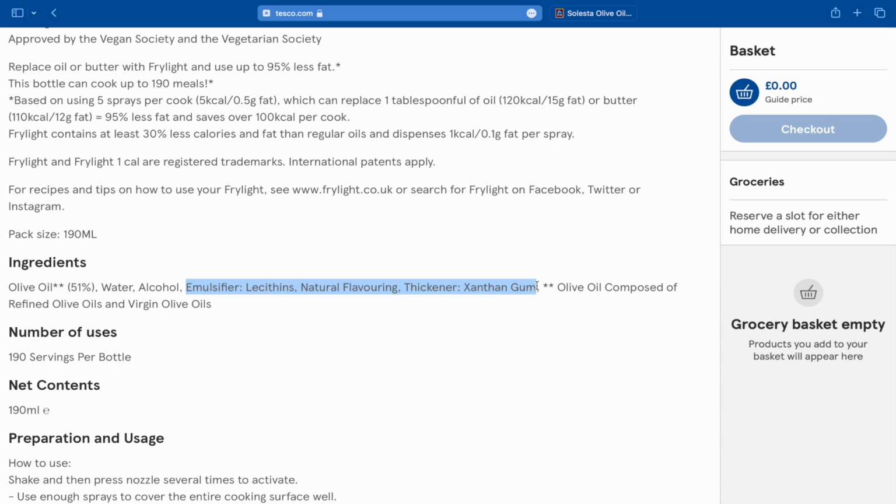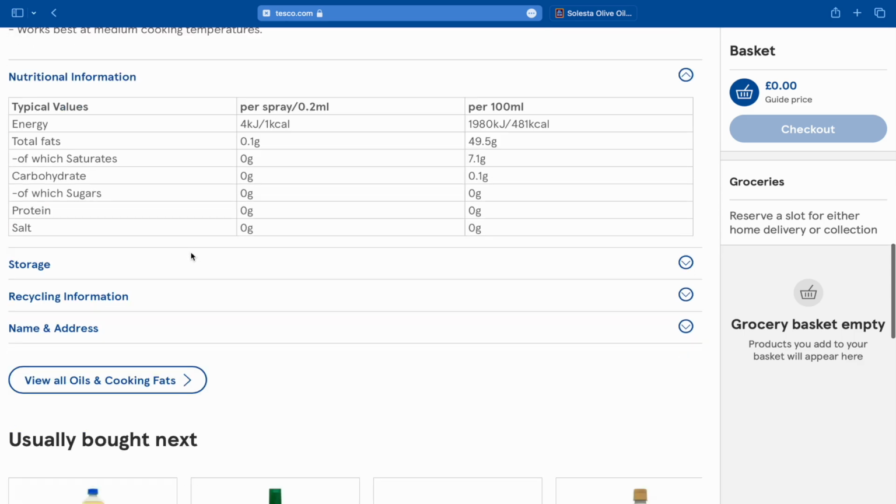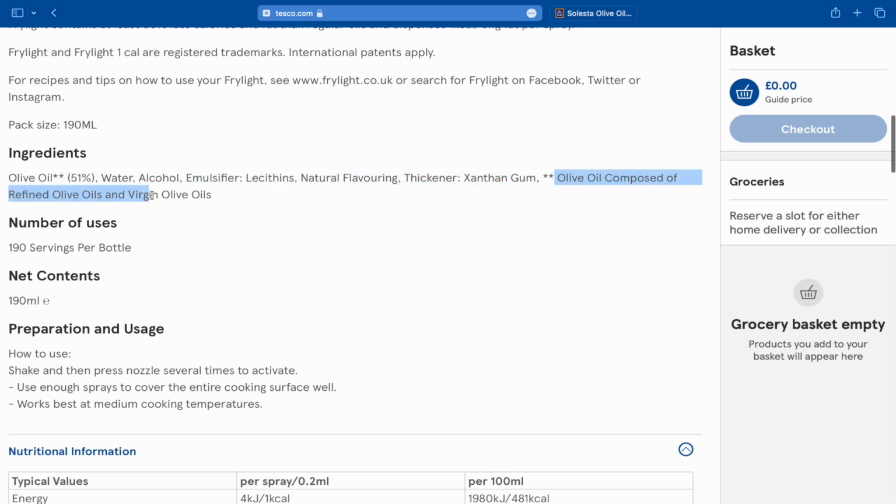Refined oils. If we can find the 2 asterisks, can we find the 2 asterisks? I don't think it's going to allow for it. It's probably staring at me right in the face, isn't it? Oh no, sorry, it's right at the end. So olive oil composed of refined olive oils and virgin olive oils. So it's not in its purest form. It's stripped down. Emulsifiers are added to it to give it that thicker base, and then it's put into a bottle.